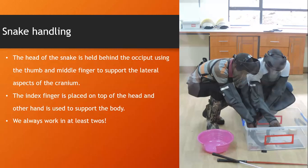The one handling the head will only focus on the anterior side, while the assistant pathologist will help handle the caudal aspect. This is because snakes have musculature along their body, so they have these undulating contractions, which can be really powerful and can actually break your grip. So you can let go of the snake, or it can affect the grip that you have on the anterior side. That is why it is important to have an assistant herpetologist who holds the posterior side.